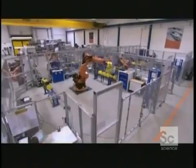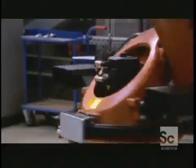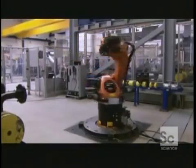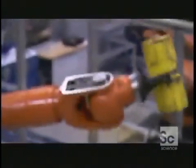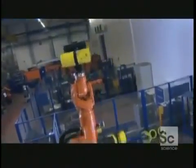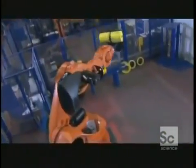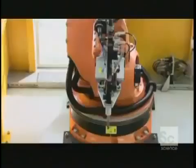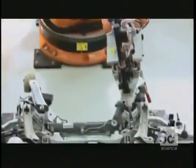It also takes muscle. To give it the strength it needs, each arm is fitted with no fewer than 6 powerful servo motors, giving a robot arm the equivalent horsepower of a medium-sized car, and 100 times the torque, allowing KUKA's largest robot to lift a hefty 3,000 pounds and to reach over 10 feet. That takes care of flexibility and power.